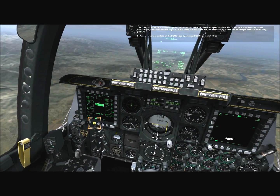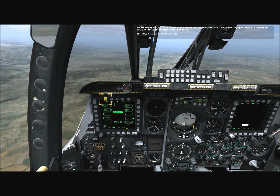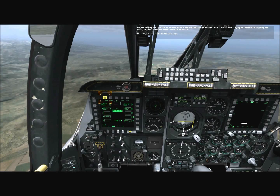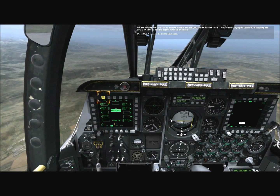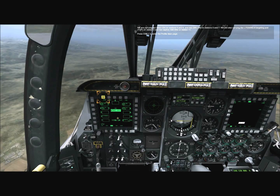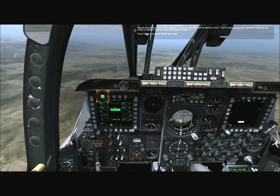Okay, what do we have? We are carrying two GBU-12s on stations 4 and 8, and two GBU-38s on stations 5 and 7. We are also carrying the Lighting 2 targeting pod TGP on station 2, and two captive AIM-9Ms on station 11. Press OSB-1 to enter the profile main page.